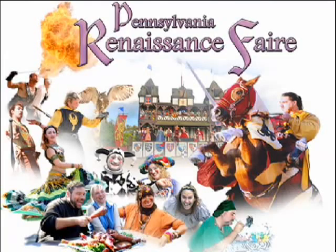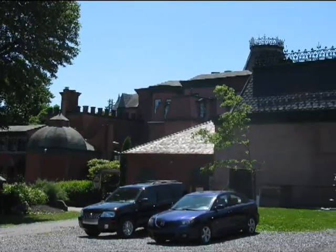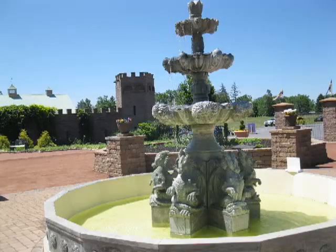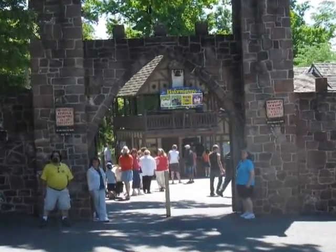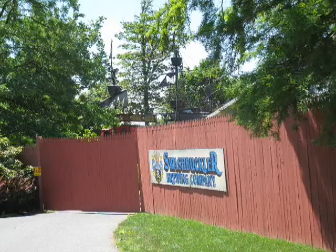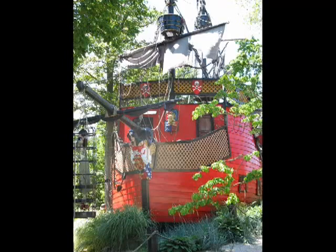We're at it again. This is our trip to the Pennsylvania Renaissance Fair. When you first walk in, you can see the castle-like atmosphere all around you, and you can just imagine what you're getting into next. Well, here we go, in through the castle walls. Our first stop was at the Swashbuckler Brewing Company, just beside Guildsman Way.